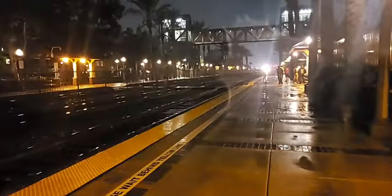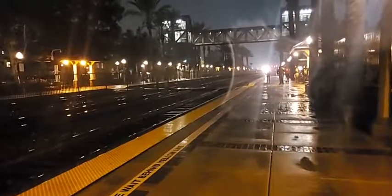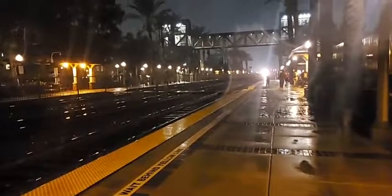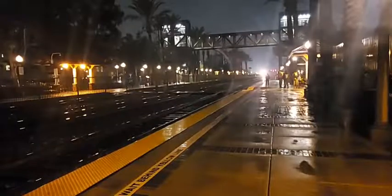We'll stick with him for a few minutes in light rain. And hopefully we'll get the train on track 3 while he's sitting here for you.